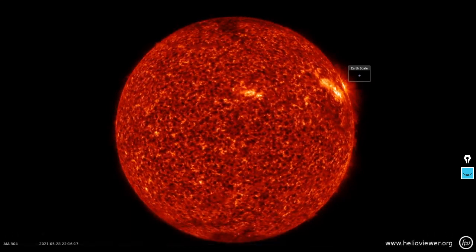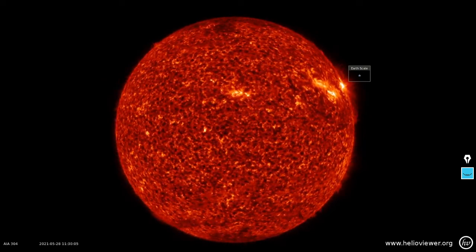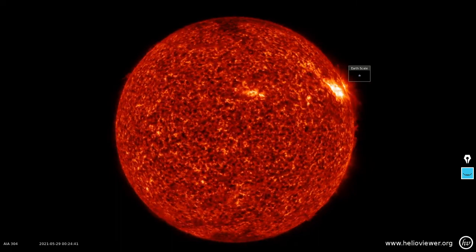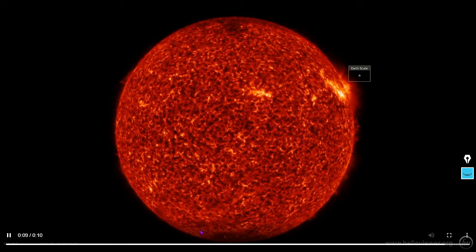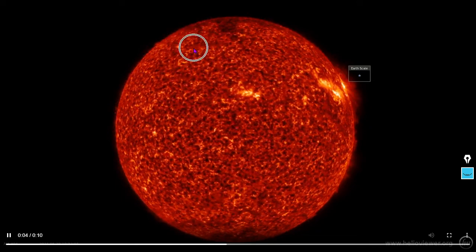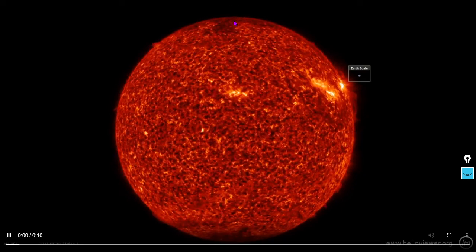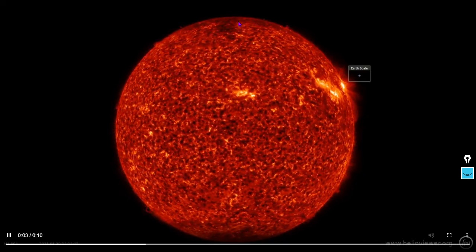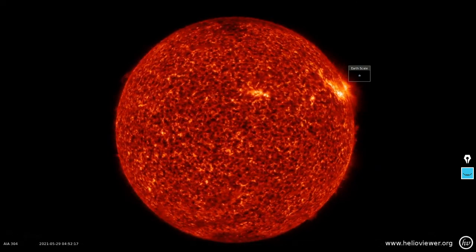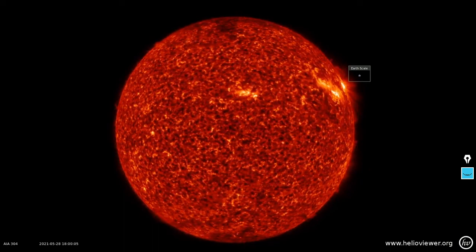Here's a full disk view in 304 angstroms ionized helium. And there are still some filaments suspended on the sun here. We can still see one that we talked about yesterday down here. And there's still some filamentary material up here on the North Pole area as well. We also caught a crown prominence, a minor one. If you look right about here, you'll see a crown prominence. It was pretty small, but crown prominences are significant as they are typically seen at times of higher levels of solar activity.